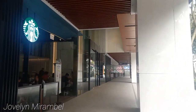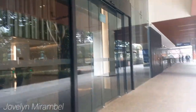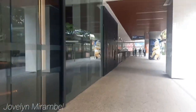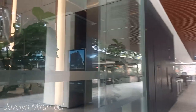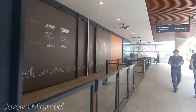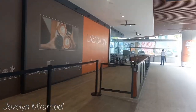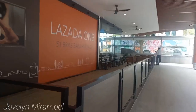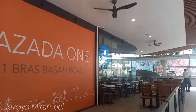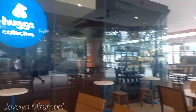Oh, and there's a Starbucks also here, guys. And this is the APM official retail. Lazada One, PG1, Bras Basah Road, Singapore. So beautiful. Hugs Collective.